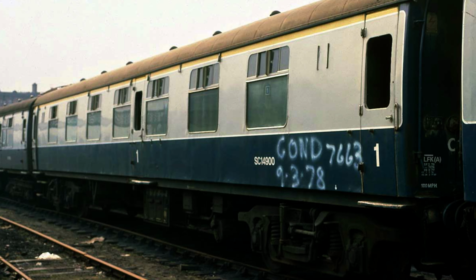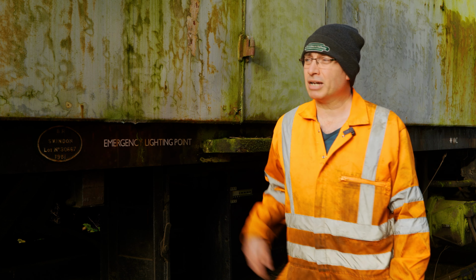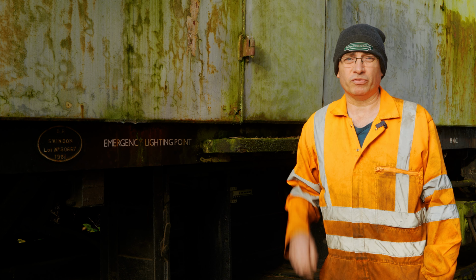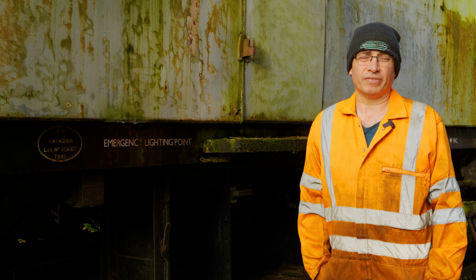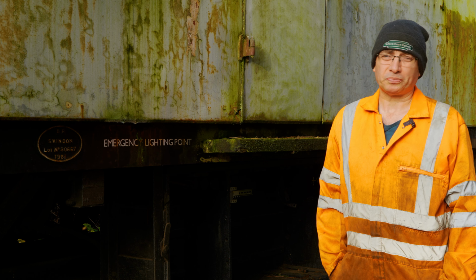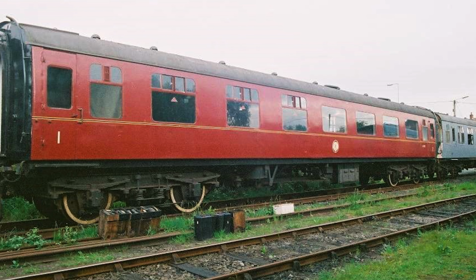The other 2 coaches were decommissioned and withdrawn in 1978, but our coach survived in BR blue and grey livery until 1981, when it was finally withdrawn. It went to the Severn Valley Railway. I don't believe it ever ran at the Severn Valley Railway, but it came to Telford in the early 1980s. It was restored and was the mainstay of our coach stock for many years in the early 80s.